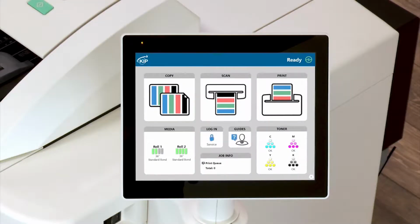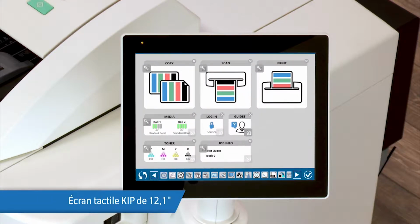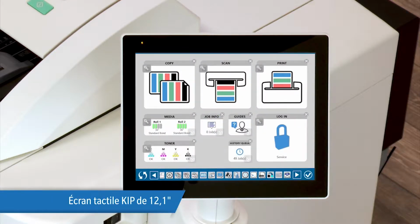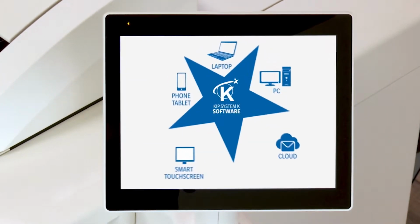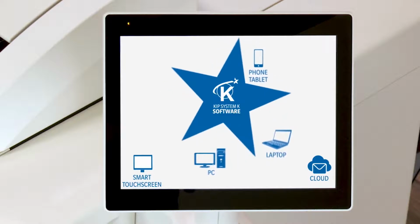The KIP 600 series features powerful controllers to optimize your workflow. The KIP 12.1-inch smart touchscreen has true smart tablet function to customize the screen to be in sync with how you want to work. State-of-the-art technology offers a full range of connectivity, whatever your needs may be.